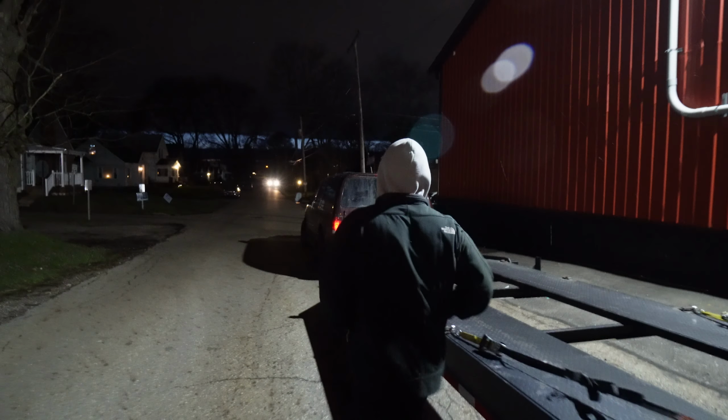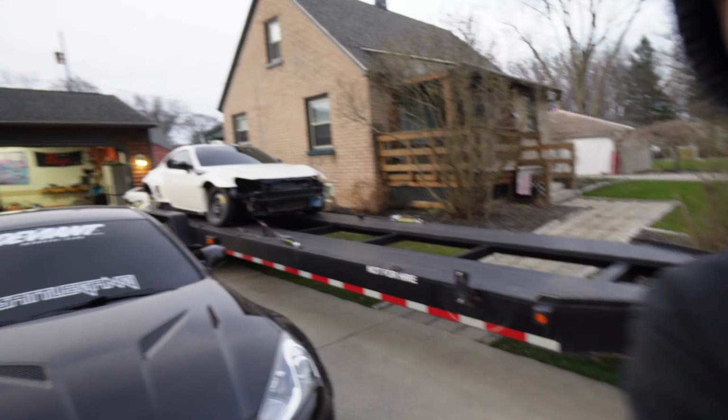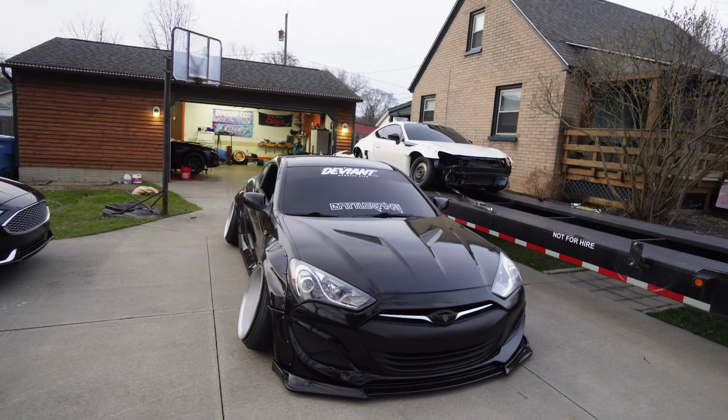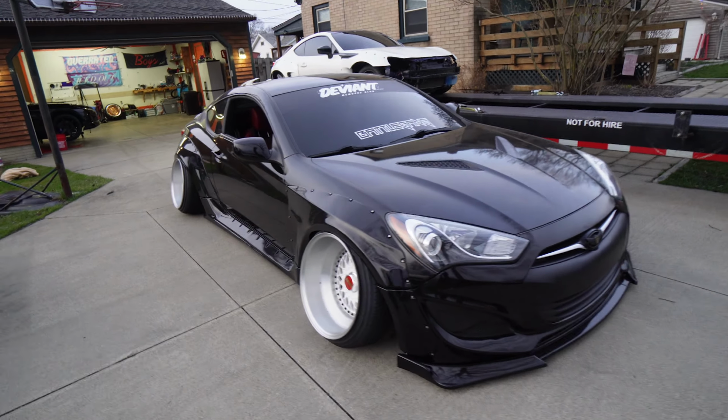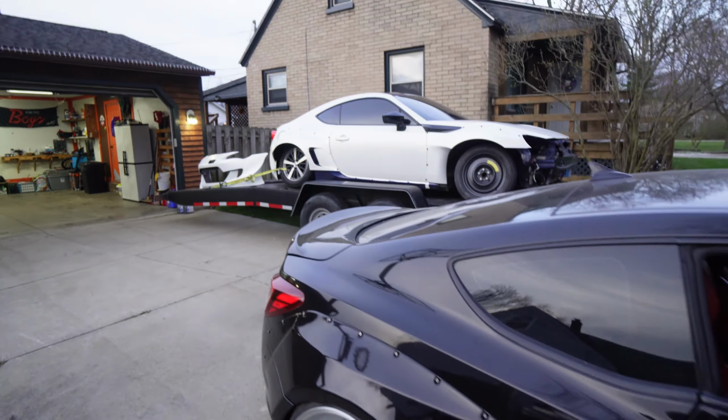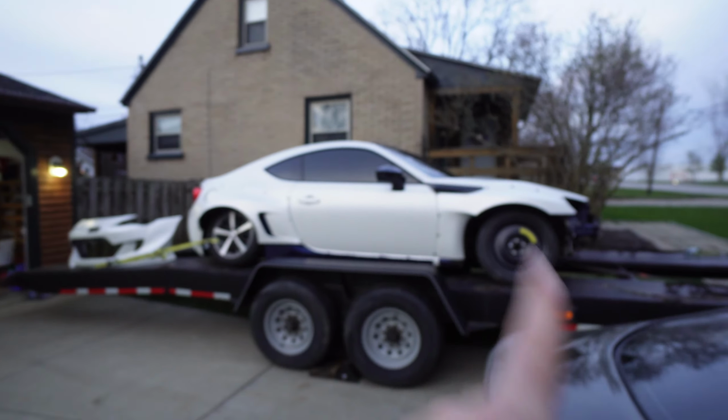I feel like that's solid. That's a wrap. That's a wrap. This view kind of gets me excited for summer. We got the Genesis outside, pretty much ready to go for Riverside. Just checking everything. I still need to do a little bit of a bolt check on it. But I need to unload this car so we can get this loaded up.